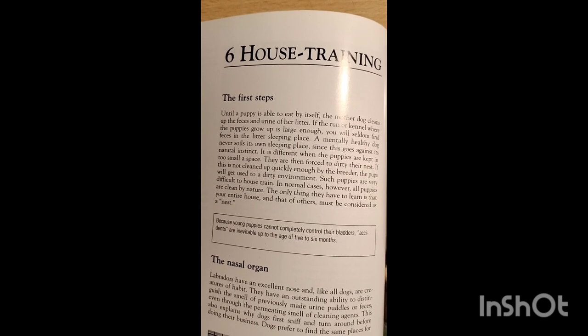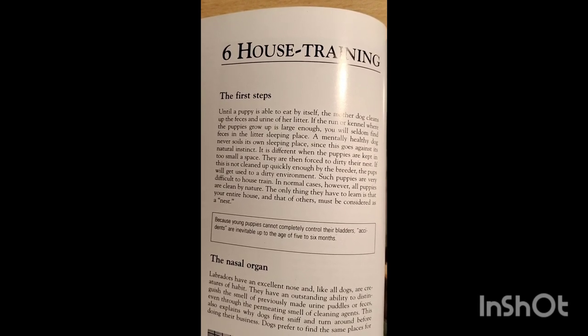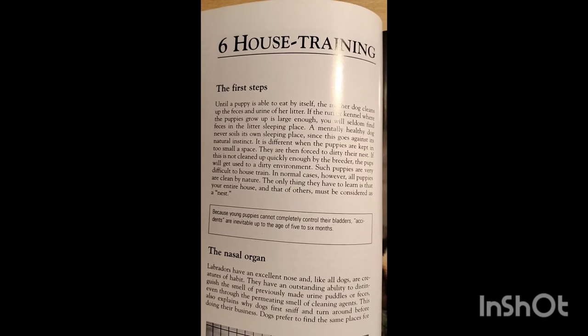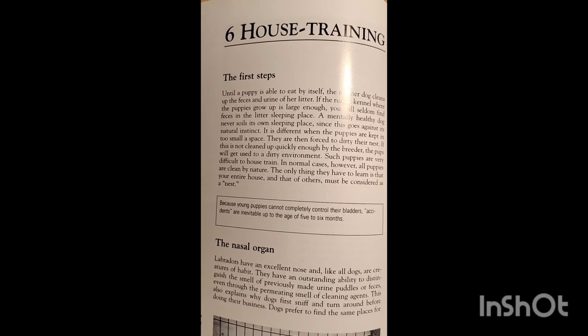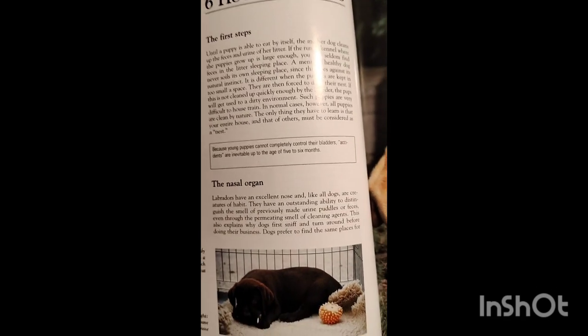In normal cases, however, all puppies are clean by nature. The only thing they have to learn is that your entire house and that of others must be considered as a nest. Because young puppies cannot completely control their bladders, accidents are inevitable up to the age of 5 or 6 months.